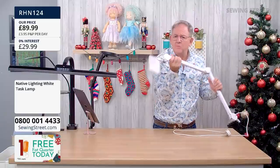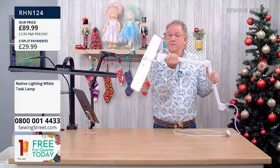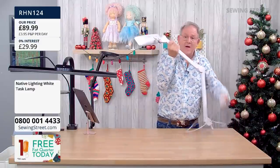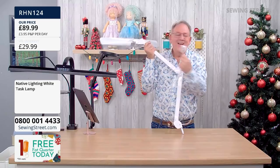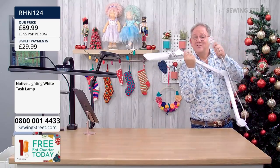Now, have we only got that in white at the moment? We've only got it in white at the moment. $89.99. And that one also just has a normal plug on it.